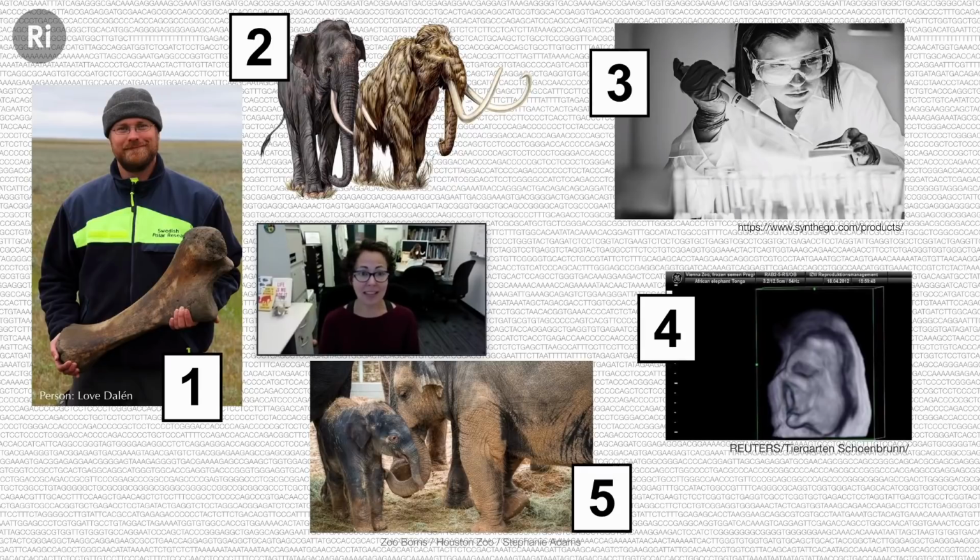And we can't use Asian elephants as surrogate hosts. We don't know how to do that sort of surrogacy in elephants. It hasn't been achieved before. And then teaching something that was born and started to develop inside an elephant how to be a mammoth, when there isn't a mammoth left to teach it how to do that, is really going to be difficult.